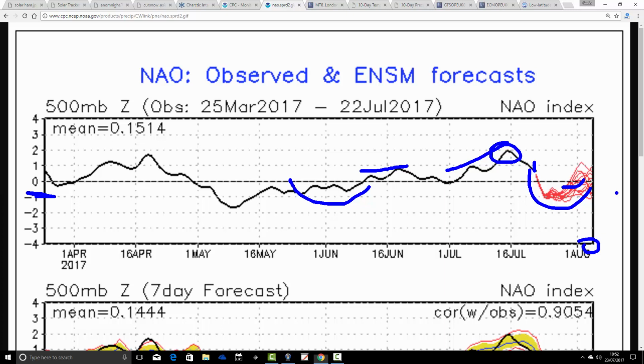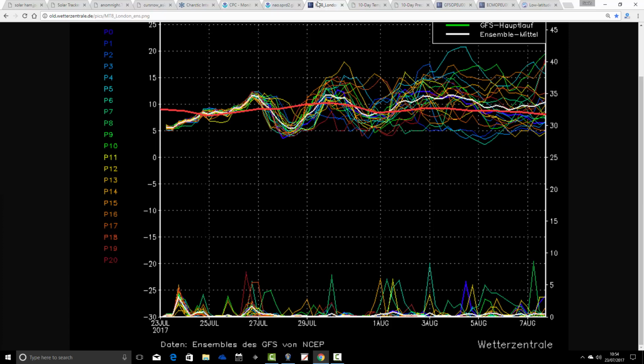I think the Azores High is showing signs of weakening, probably temporarily, but it is showing signs of weakening a little bit and possibly pulling back into the central part of the Atlantic, and that's probably tying in with the NAO going down into negative territory. So quite interesting that the two indexes, the AO and the NAO, are diverging a little bit at the moment.